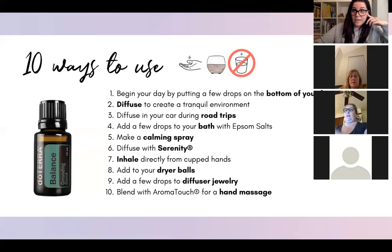And we know with Serenity, it's basically like your Xanax blend. So Balance and Serenity together, diffused, topically, all the above can really just help to chill out. You can also add it to your dryer balls too. If you really like the scent and you want to get away from dryer sheets, because we know the dryer sheets have a ton of toxins in them, you can add a few drops of Balance to that as well.